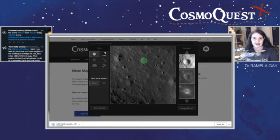Anyone can be a scientist. It just takes time. It takes sharing what you're doing with others, and CosmoQuest makes that easy. Like I've shown you, just pop open a browser window and mark those craters.